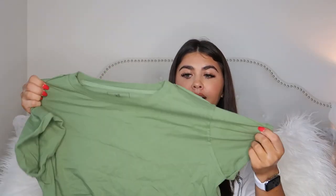Nothing too crazy. I got this in a size medium, and it's oversized, so I would say it's true to size, or you could size down for more of a cropped tighter fit. But I just love it. The quality is so nice, and it's just a simple shirt, so if you guys need some, now you know where to find them.